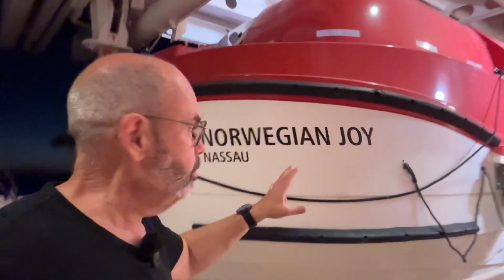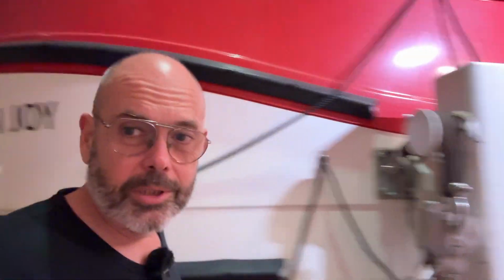And of course here, let me show you, we do have the tenders. So if a problem arises, these are the boats that will take all the passengers. Hopefully they have enough space for all of us. We are 4,000 plus crew on this ship.